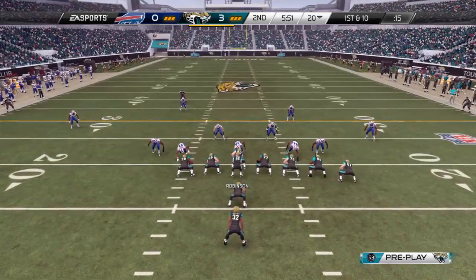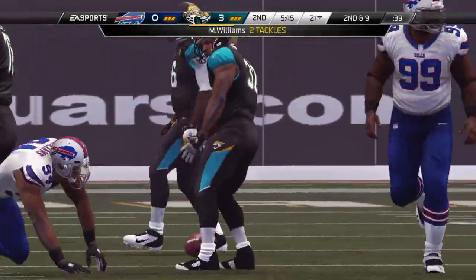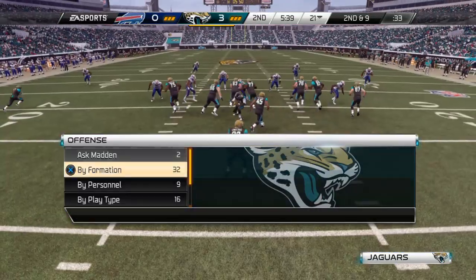First down here. Maurice Jones-Drew gets it here. It's Mario Williams who makes the stop. Good job by the defensive line, standing in there and fighting, and they hold the running back to a short gain.